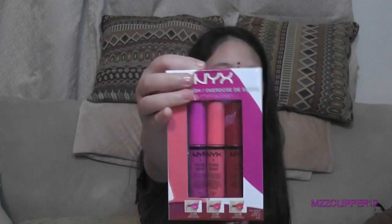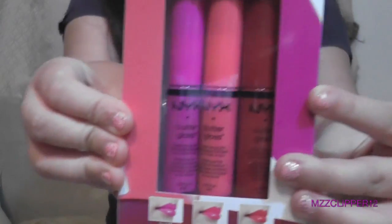Then if you went to NYX, you get a free bag and you get a brush, a lip gloss thing. Cause I really wanted one of these. They were so cute and I really wanted one. So thank you. I opened one in here, so I'm gonna be swatching them. But here's what they look like. Thank you so much, NYX.